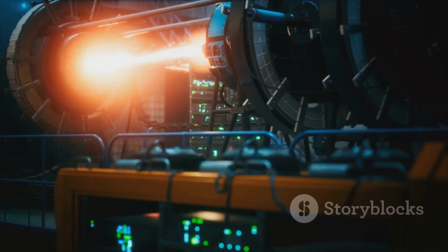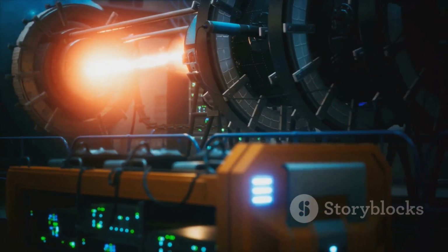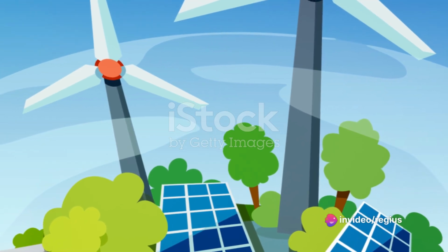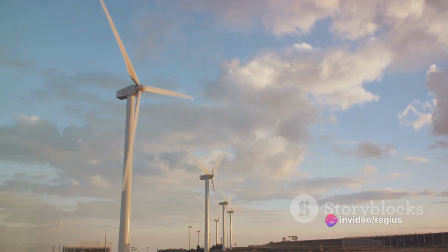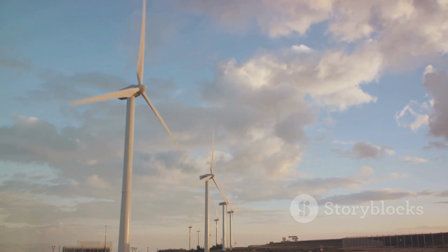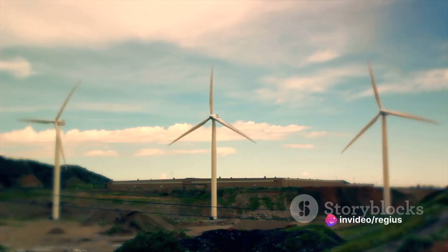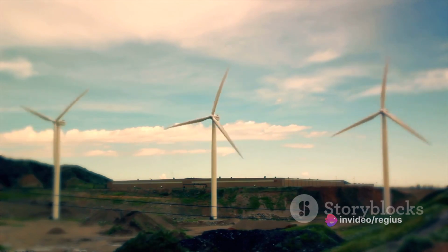It's not just about creating a new power source, it's about redefining the way we approach energy and ultimately, our relationship with the planet. Nuclear fusion, the process that lights up the stars and our sun, has long been a dream for scientists and energy experts alike. It's a form of energy that's clean, abundant, and incredibly powerful.